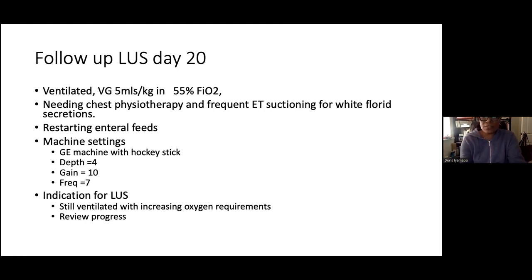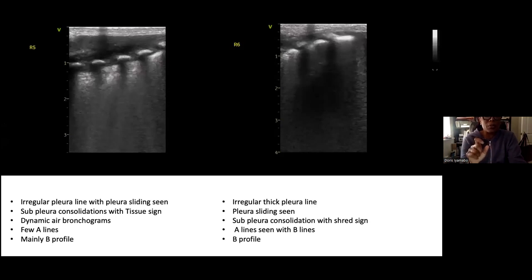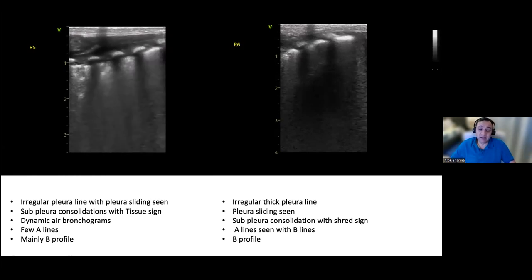He still remained quite unstable, did not tolerate handling, so this was a quick in and out scan. When I did this scan, I scanned at the posterior axillary line because he was lying. I could move him a bit to lie on one side, on the right side, so that I could do this scan as quickly as possible. They won't be easy and they won't be straight, so trust me. I mean, that looks very, very informative.